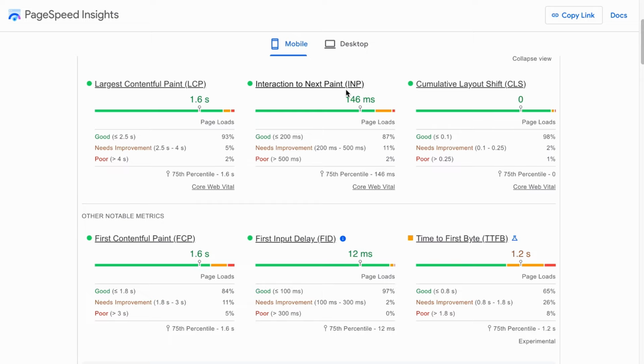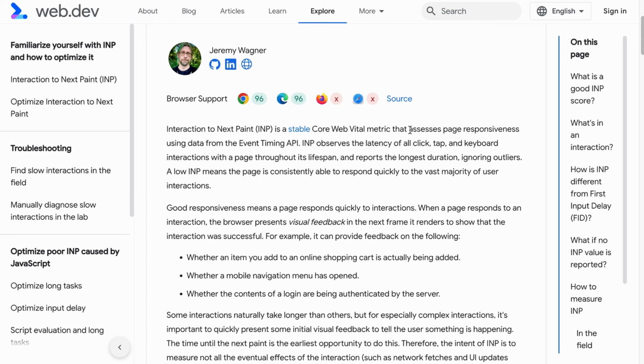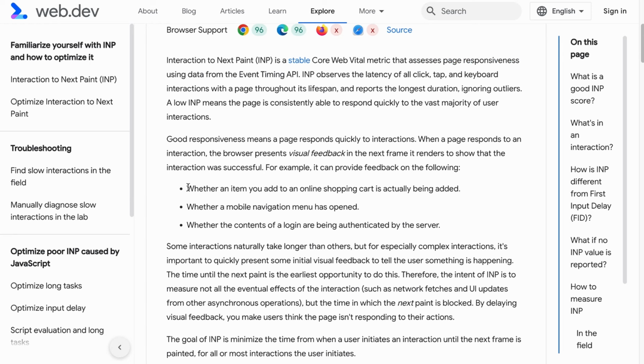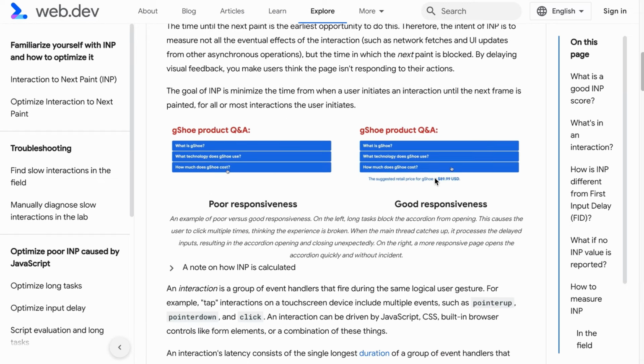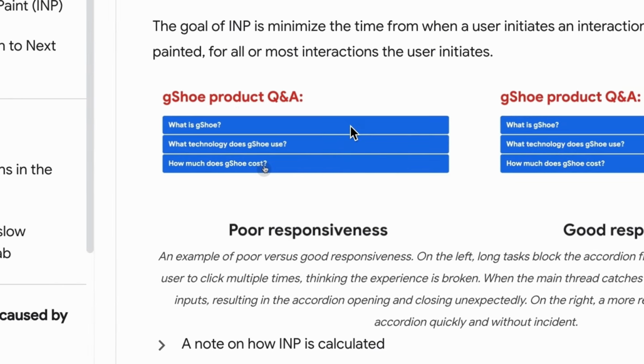Next, we have interaction to next paint. If we check out how Google explains it by clicking on that, it says that the metric assesses page responsiveness. So whether an item you add to an online shopping cart is actually being added, whether a mobile navigation menu has opened when you have clicked on it, and fast, and so on. And right below it, it will show you a good and bad example. A good example will be a click and an immediate response from the element. And a bad example will be a click and there is some latency between the click and the responsiveness, as you can see.